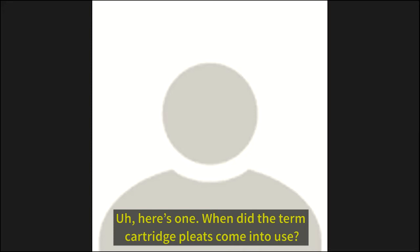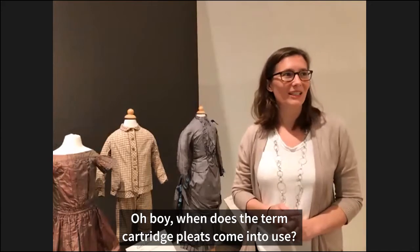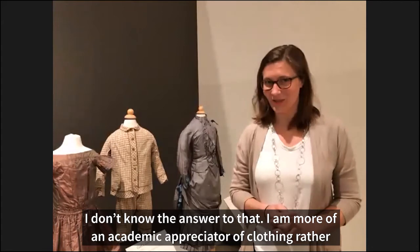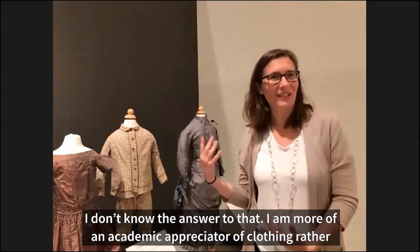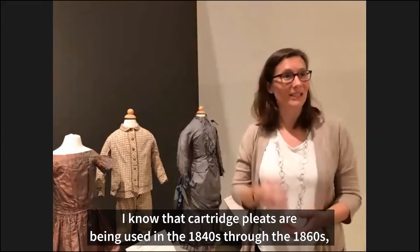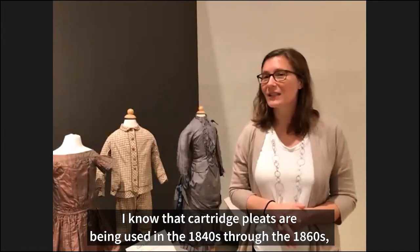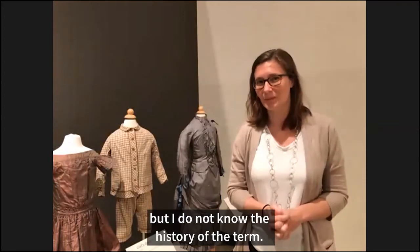Here's one. When does the term cartridge pleats come into use? Oh boy, I don't know the answer to that. I am more of an academic appreciator of clothing rather than a sewer of garments, and so it's a little too deep for me. I know that cartridge pleats are being used in the 1840s through the 1860s, but I don't know the history of the term.